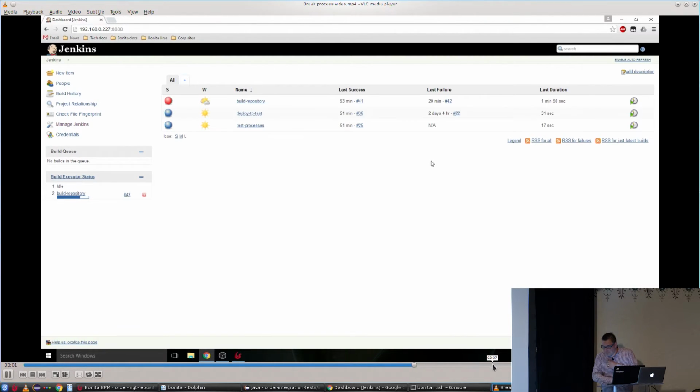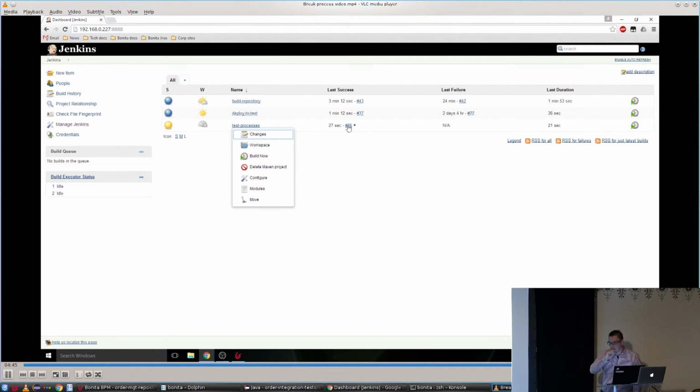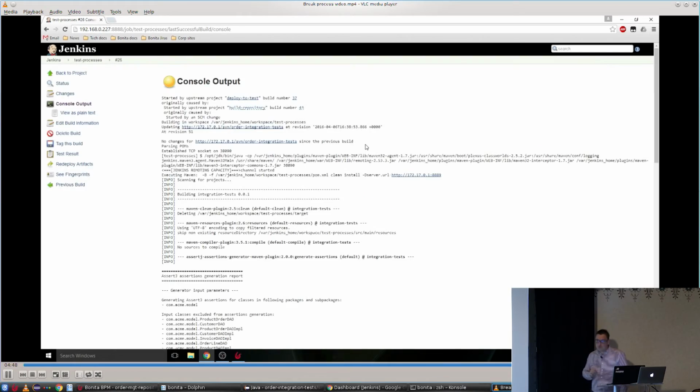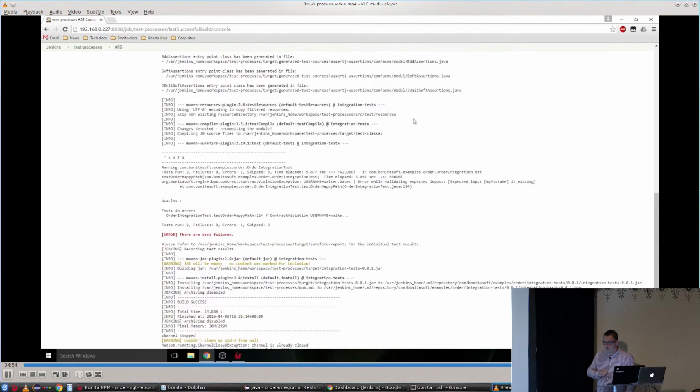Okay, so build repository is going. Then we have the deploy test one, which is ending. And then the test processes one. Just wait for this to end. The test processes one is going to fail, and then we are going to look at the logs and see what is going on. So here you see there is a failure. We can check where the failure comes from by looking at the console output. We have a failure here, and it comes from a contract violation. It is because we had an expected input called my mistake, and it is missing.